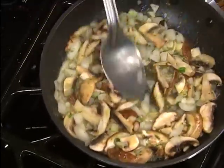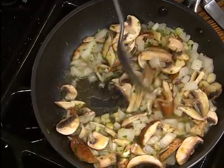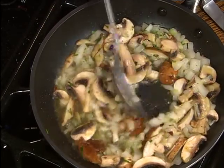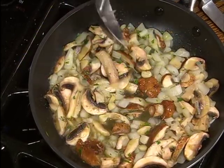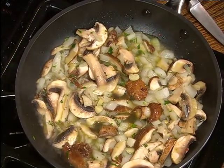What you want to do is dislodge the brown bits at the bottom of the pan as they will reincorporate into the sauce. And by reincorporating into the sauce, you bring back certain elements, the elements of flavor of the little brown bits that have stuck to the bottom of the pan, now being part again of the sauce. It's a significant step that adds a lot of flavor.